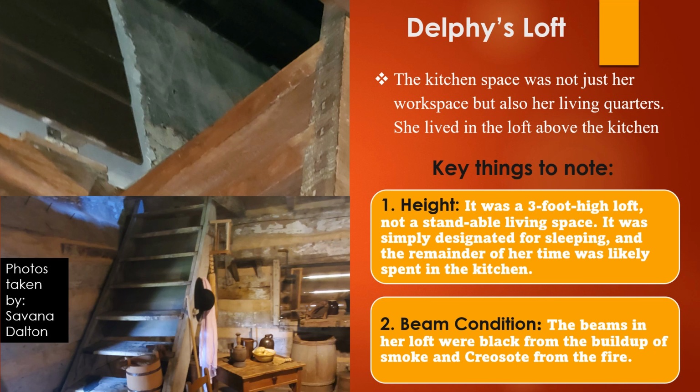The second thing to note is the beam condition. It's difficult to see in the upper image, but the wall and the beams inside her loft were black from the buildup of smoke and creosote from the fire. Because smoke from the fire rose, it infiltrated her loft, and Delphi had to sleep in this small, smoky space. She did not get a break from these harsh conditions, especially since she cooked Elmira late-night snacks frequently. Delphi was the only enslaved individual to live within the Winchester's house, which, as you could see, did not come with extra privilege but more disadvantage.